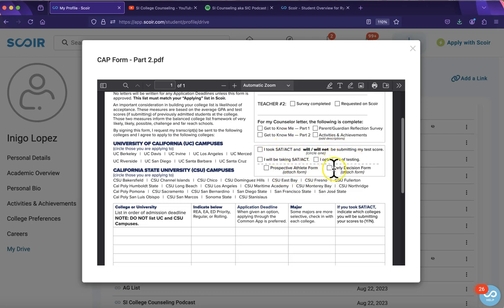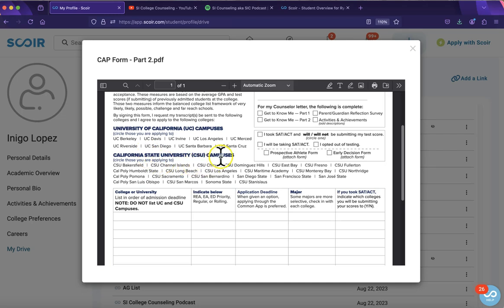And then if you are applying ED, please click this box. There's a couple of other steps to do. We'll show you in a minute. Otherwise, if you're not, just leave it blank. If you're a prospective athlete getting recruited, please check this box, and there's another form that we'll show you that's on the Scoir drive. Here, you're going to indicate all the UCs you are applying to, just circle them, and all the California State Universities. Again, just circle them. So you do not need to put them down here.